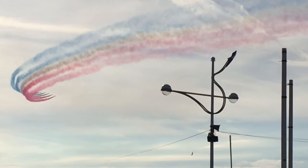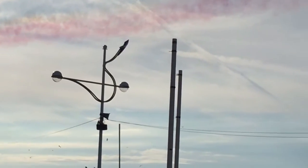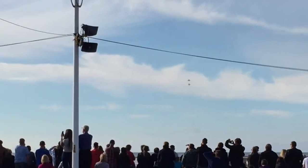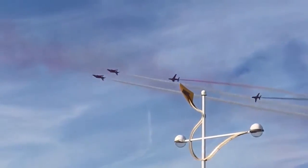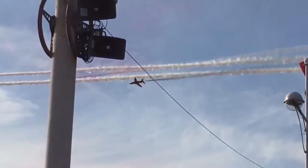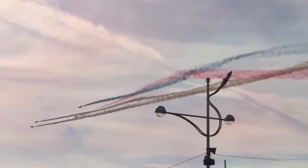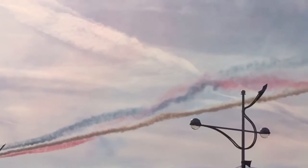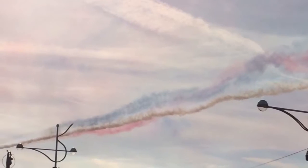Straight ahead now for the Synchro pair. They pull up at 500 miles an hour at 5G. Red 7 there working hard. He is flying his jet only 8 feet away from Red 6, but doing that while he's upside down.